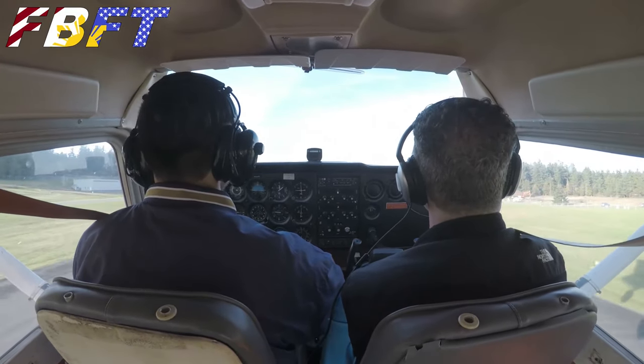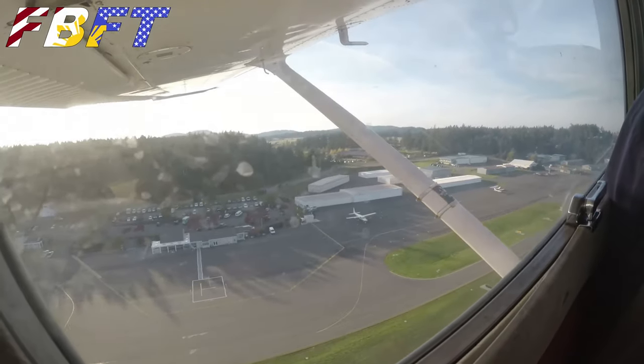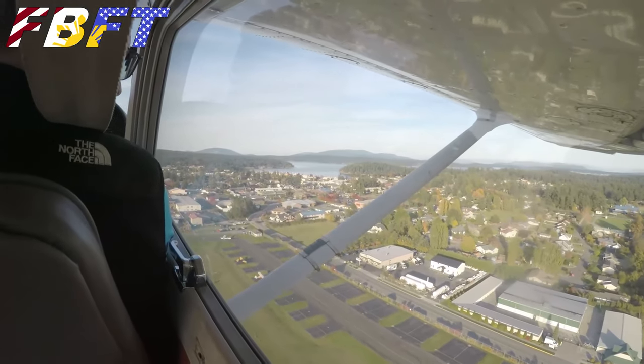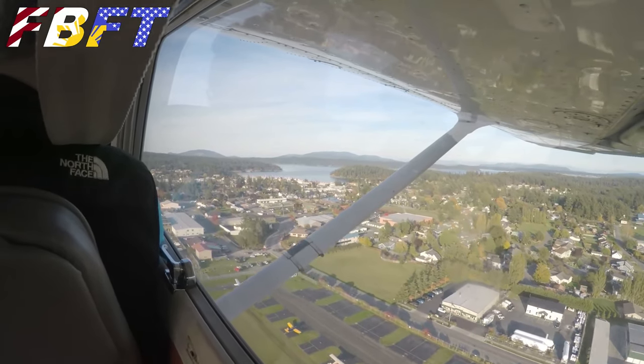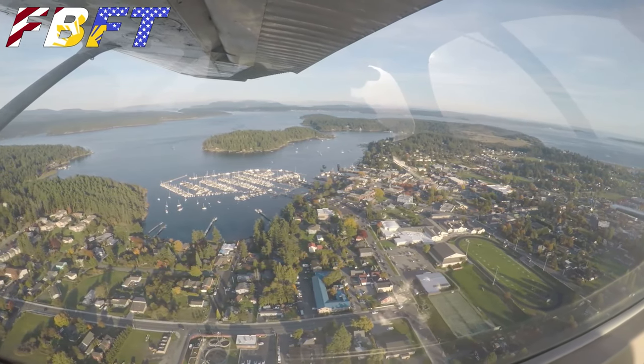This is our first time merging simulation with real-world flight. Today we're literally and virtually taking to the skies north of Seattle, flying through the mountains and out to the islands and back. Enjoy our X-Plane comparison video first, and then the full real flight with multi-cam views after.